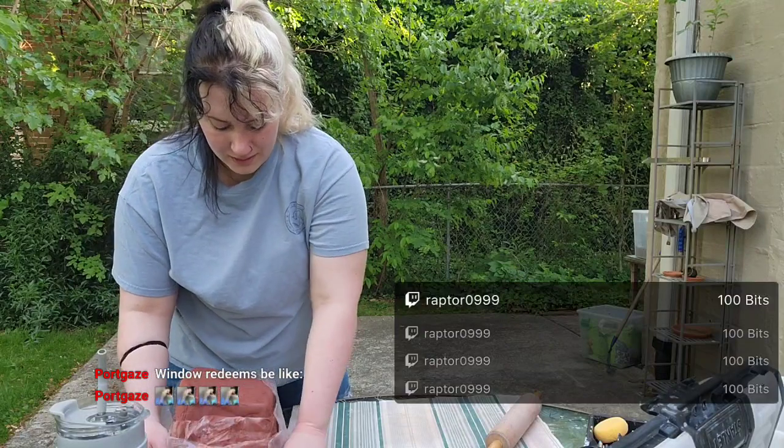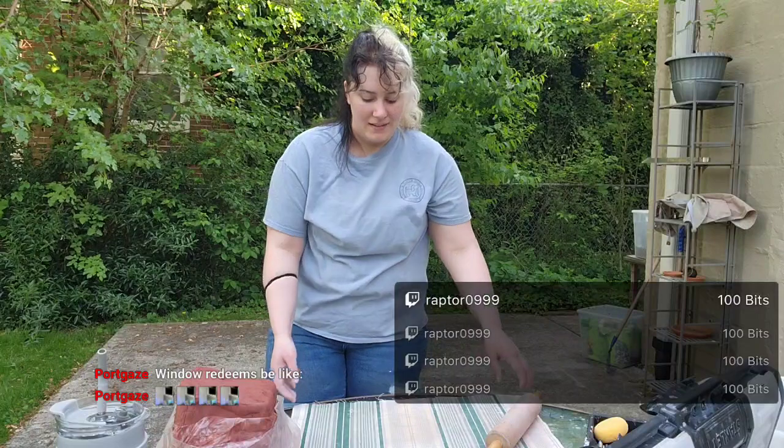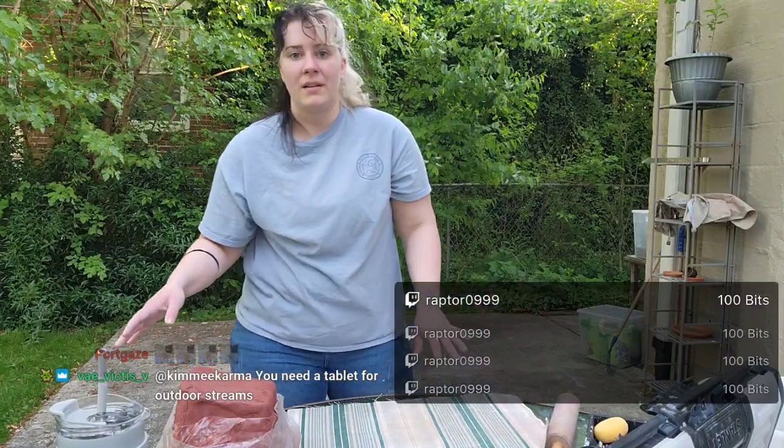Okay, so this clay, if I'm not mistaken, stains really bad. That's why we're using this one last. And we are going to make a mug.